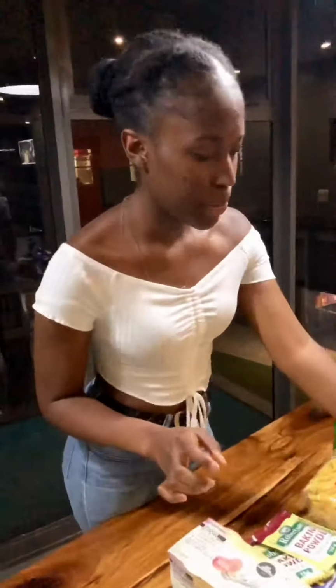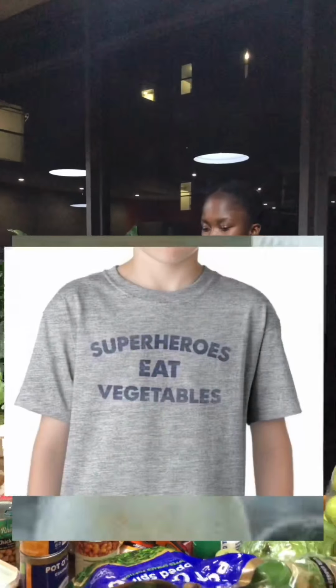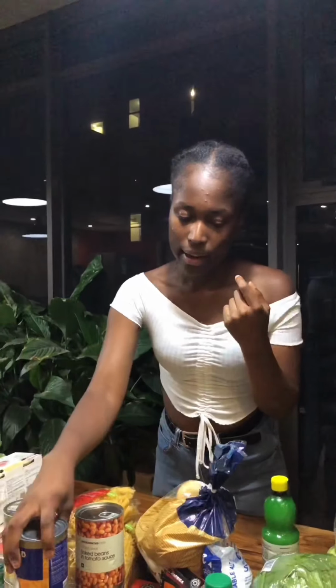And then I have beans for my protein since I don't eat meat. Oh, strong. Okay, I have my beans. I got beans mostly for protein, since I don't eat meat, if you guys didn't know. So I try and get protein as much as I can.